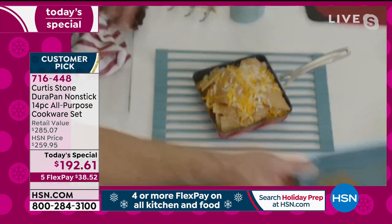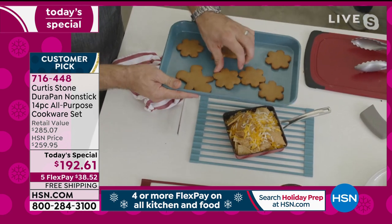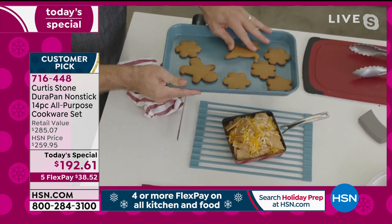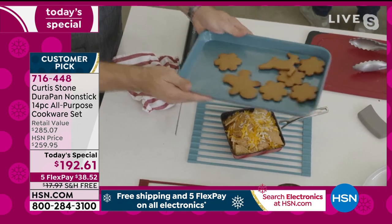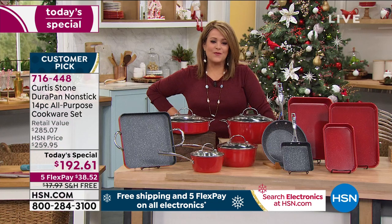Look at the holiday cookies that you'll be doing. Again, absolutely nothing sticks. Look, I can just go ahead and loosen those cookies up by just touching them. They were cooked with no butter, no grease. Just amazing. So this is 716-448.